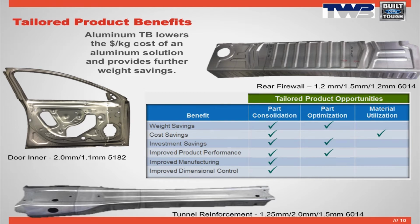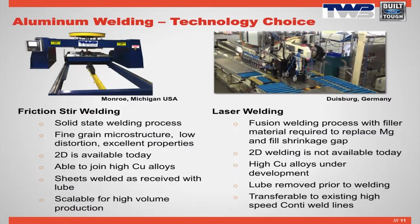At this time, we are using both friction stir welding and laser welding for the production of aluminum tailor welded blanks. Although laser welding is suitable for 5000 series and low copper, lower strength 6000 series, it is not yet developed for the higher copper, higher strength 6000 series. There are two significant technological hurdles at this time for welding these heat-treatable alloys.